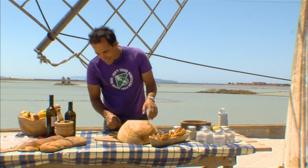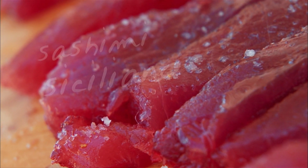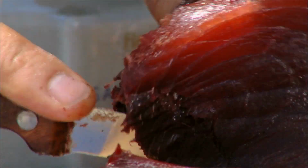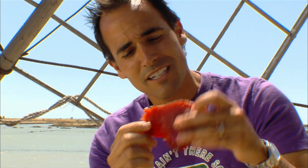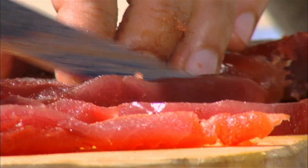So let's see what kind of tuna we have in store here. When tuna looks this good, you can't cook it. This snack is sashimi alla siciliana. Just go to your fishmonger and ask for a sushi-grade tuna. Sushi-grade tuna often has a beautiful ruby jewel-like color. If you get that, you can't go wrong. Cut it up into nice thin slices.